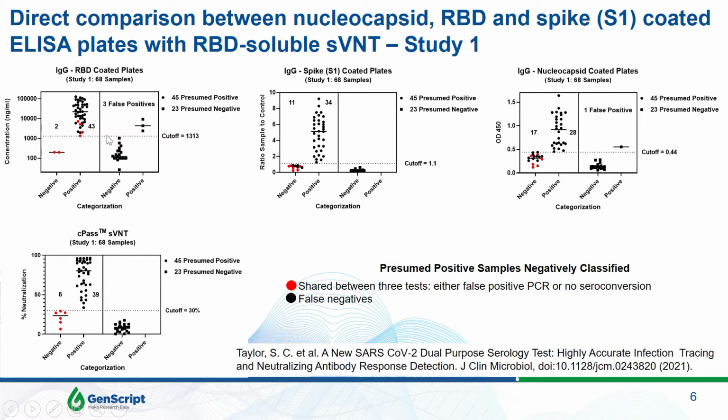If we look first on the right side of each of the graphs at the presumed negative samples, these were the pre-pandemic samples, we see that the RBD coated plate assay gave 3 false positives. Also, the nucleocapsid coated plate gave false positives, and this is not uncommon for these types of commercial tests with these types of coated protein plates. The only assay that didn't give false positives was the spike S1 coated plate, but we have seen other commercial assays with spike S1 coated plates that do give false positives.